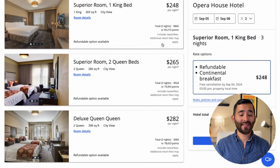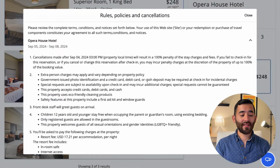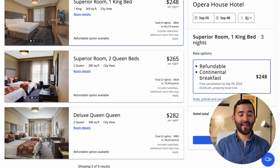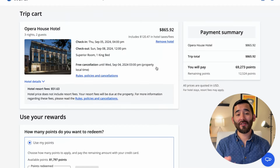Now do note, it states multiple times that additional resort fees may apply. If you click on the rules, policies, and cancellations link here, you'll see that there is a resort fee of $17.21. This varies by hotel, but just note that this is not included in the price, and you'll typically pay that at checkout. If we're okay with all that, go ahead and select add to trip. Then it takes you to your trip cart here.